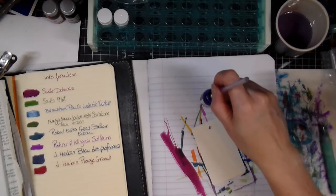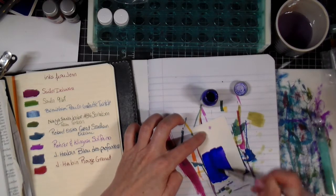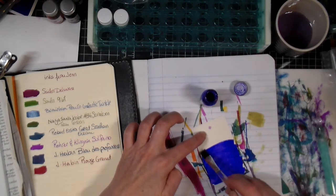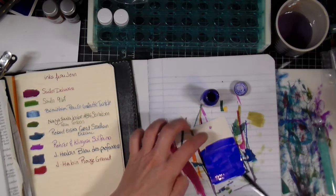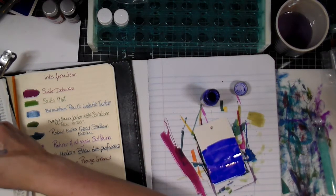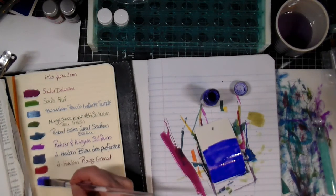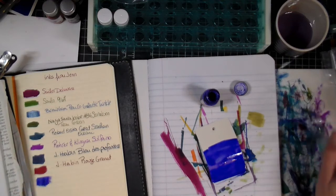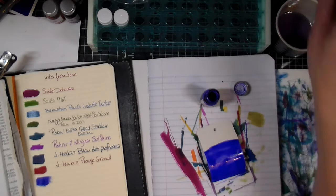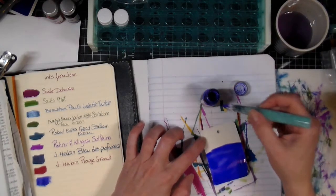30 days. So this is Éclat de Saphir. Oh, this is gorgeous. This is a bluish, purplish color. This goes with... I'm curious to see what it's going to compare to.